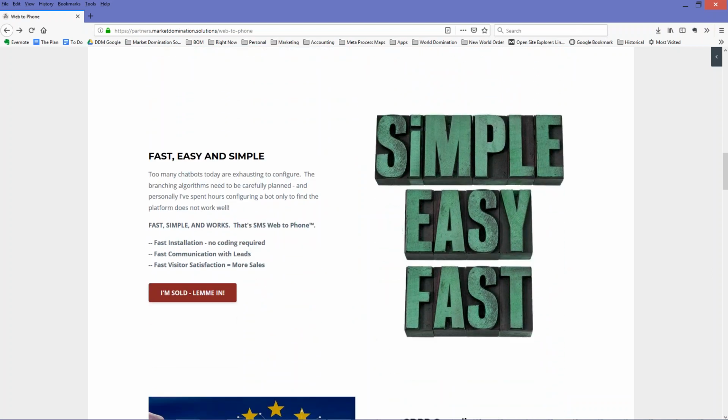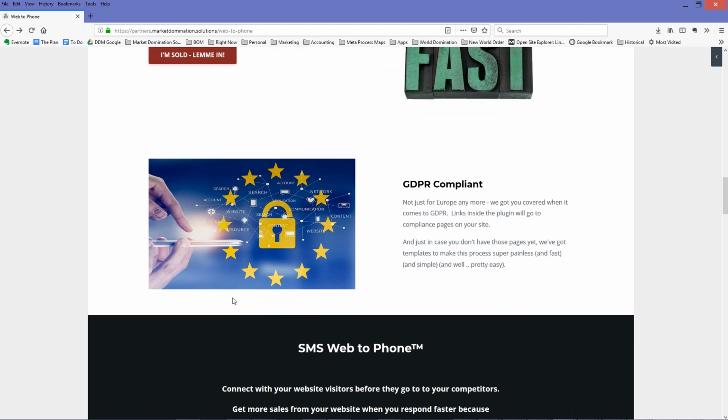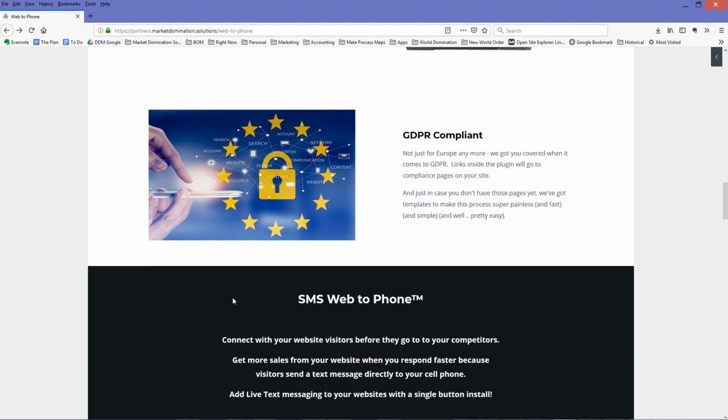Simple, easy, fast. All of the horror stories that I just told you about this plugin, I installed it on my website. I've installed it actually now on 2 or 3 websites. It's super simple. It's super easy. Oh, somebody's saying that they want to see what it looks like. All right, we'll do a demo. I'll walk through here in just a second. Okay, I got you, Alex. Interesting. GDPR compliant. We've got all of the hooks in there for GDPR.